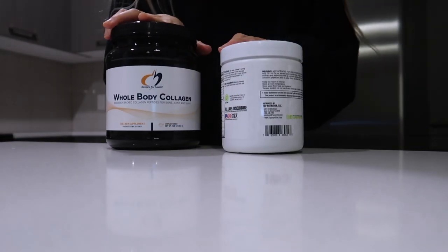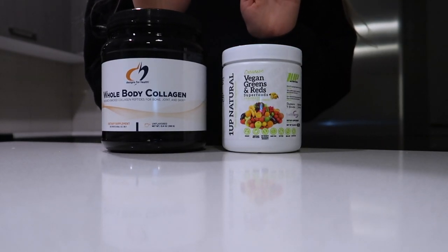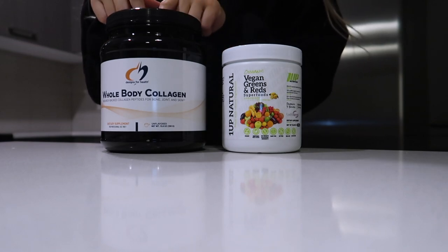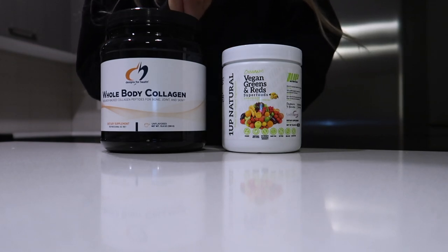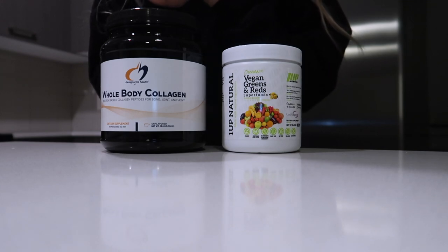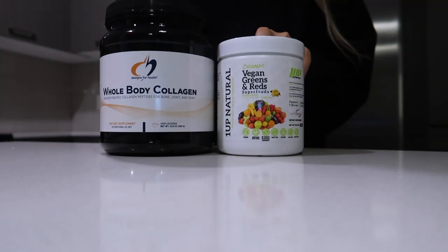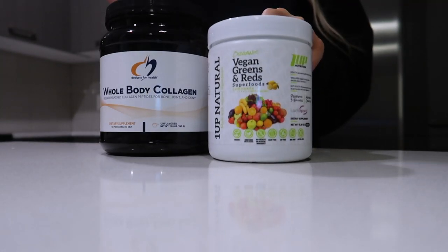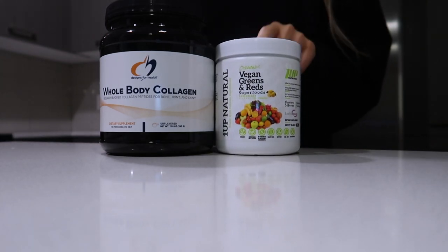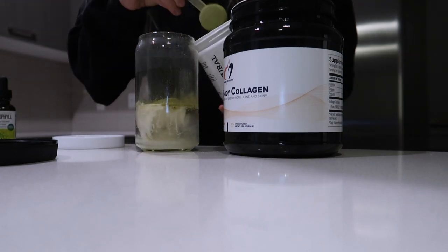The first thing I do, and I never really miss a day, is greens powder, and I just started incorporating collagen back in. I used to use multiple different collagens. I've used Vital Proteins, I've used the Modere collagen, but this is the one that I'm currently using and loving. I've been taking this greens powder since January, so 4 months, and loving it. So I'll link both of these products. So I just do a scoop of each.